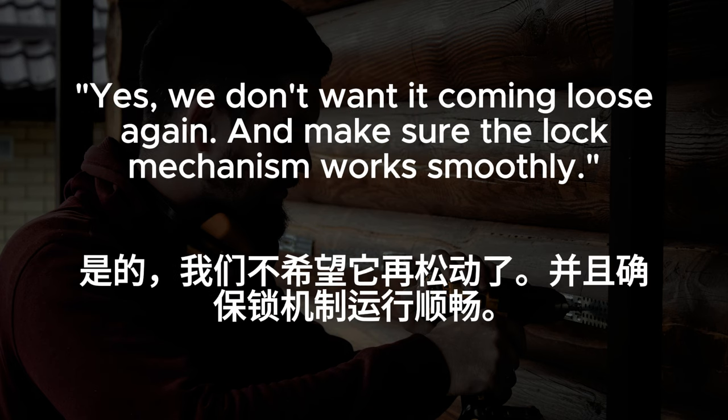Yes, we don't want it coming loose again, and make sure the lock mechanism works smoothly.